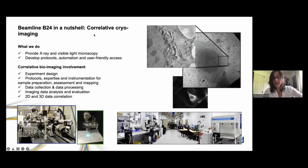So in a nutshell, we do correlative imaging, but as a Beamline, we provide X-ray and visible light microscopies. Our remit is basically to develop and provide this. We develop protocols, automation, and aspire to user-friendly access. Our involvement starts at the experimental design, protocols, expertise, data collection, imaging, and even data correlation.